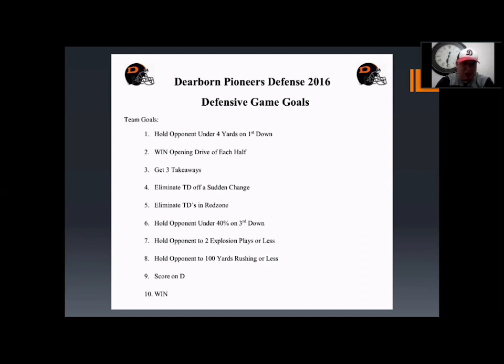Number seven, hold our opponent to two explosion plays or less. All right. And that's a lot easier said than done. But again, we try to hold them to that.